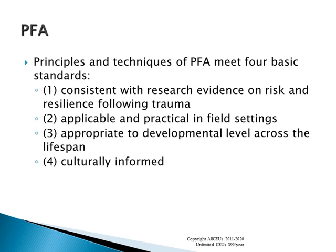The principles and techniques of PFA meet 4 basic standards. They're consistent with research evidence on risk and resilience following trauma. It's applicable and practical in field settings. It's appropriate to developmental levels across the lifespan, and it's culturally informed.